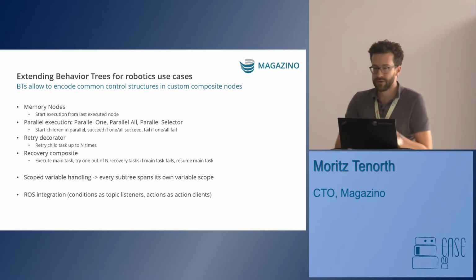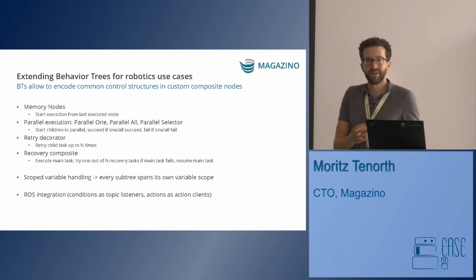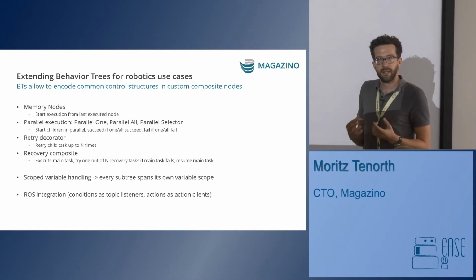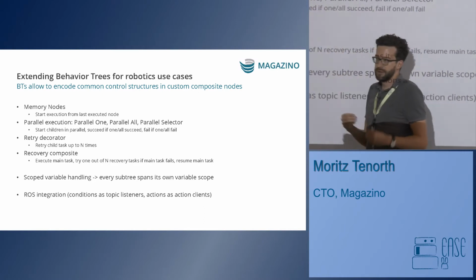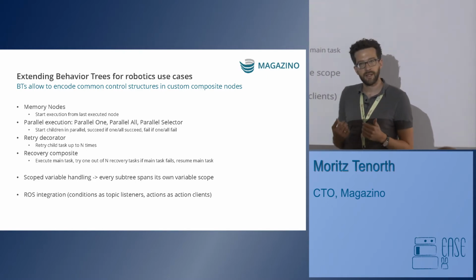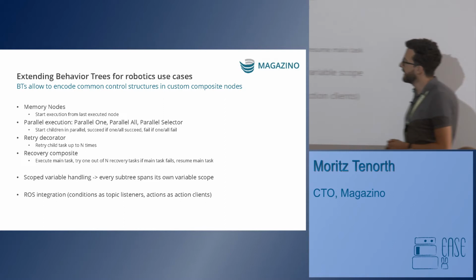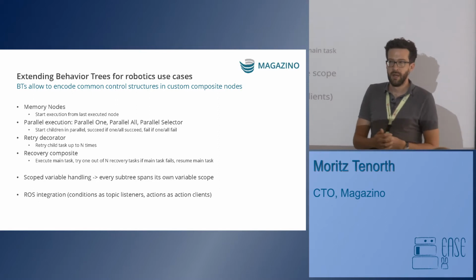If you want to use them for robotics use cases, it's easy to extend them, and we also, getting inspiration from Crum and others, added some more nodes instead of just the sequence and the selector that encoded some robotics design patterns that are pretty common. So one is, for example, the memory nodes that don't always start re-evaluating something, but if you're in a pick and place sequence, for example, and have already picked the item, then you want to continue from there in the next traversal of the tree. You can have parallel execution and succeed if one or all of the children succeed or one or all of them fail. So it's a bit trying different alternatives or doing many things in parallel.